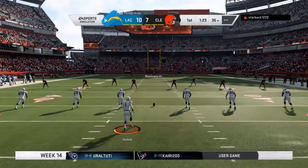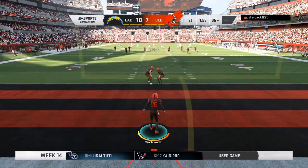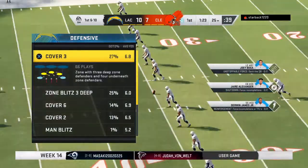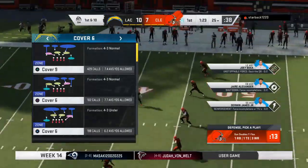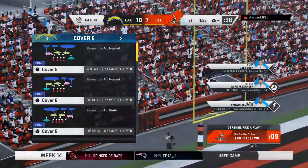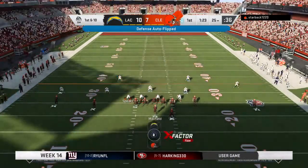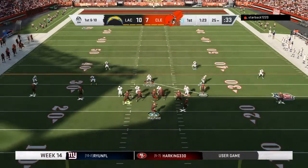Set now to kick this one away, and off it goes. And this will not be returnable. It's out of the back of the end zone for a touchback. The Browns drive about to get started. And for them, a touchdown their last go-around. Obviously, they'll be hoping to do that again.